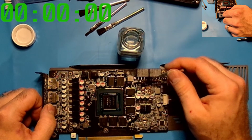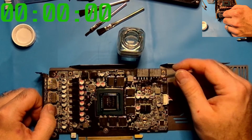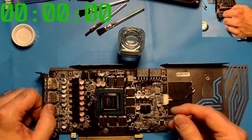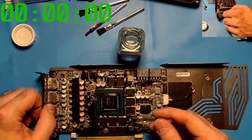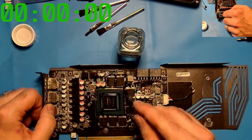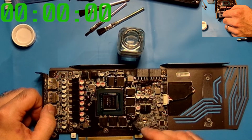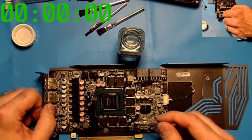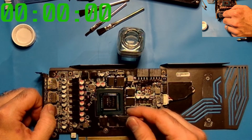So that'd be good to, you know, I'm just going to put some on these 12 volt PCI Express power connectors, because why not? If a shim ever jumps out, gets against there, it's not going to go poof instantly. Hopefully. That's if this coating is thick enough, which I believe it will be.